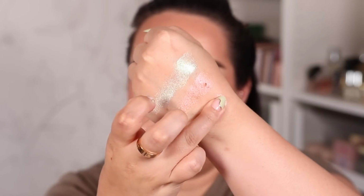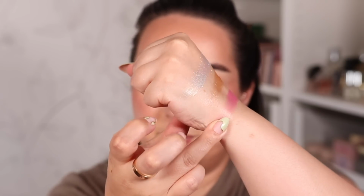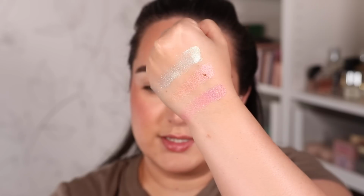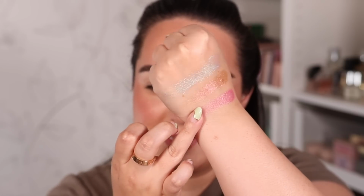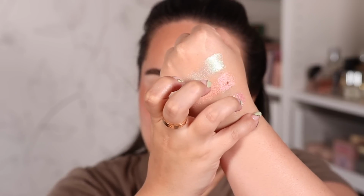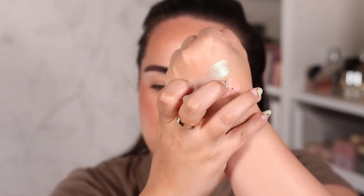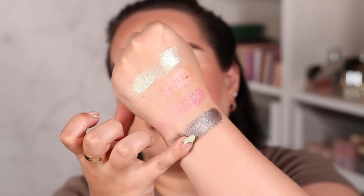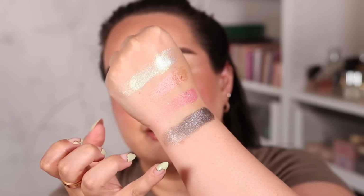And then we have the color Orion, which is that beautiful pink with some golden sparkles in there. I lowered the light a bit more because these are very reflective. This is the color I was saying I wished was a bit sparklier, and I stand by that. And then the color Mercury comes next, which is this really stunning pewter shade. Very pigmented and very creamy. By the way, this is a really creamy shade.